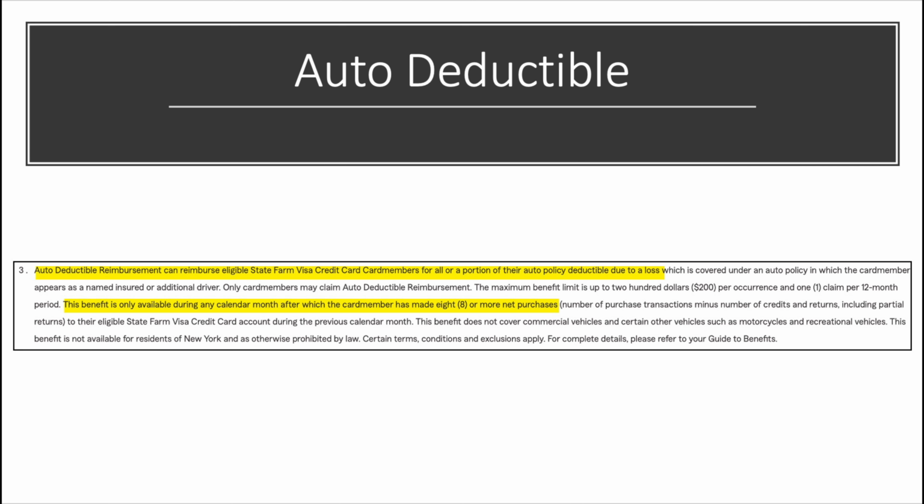There's one more eligibility I want to look at, and that is with that auto reimbursement credit. So let's take a look at that one next. So eligibility for the auto deductible. So again, we're spot checking to see if this has to be specific to State Farm. But again, there's nothing that says, hey, any auto deductible you have, this could work. Again, just remember that 8 purchases that you need to make in the prior month.